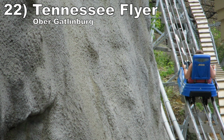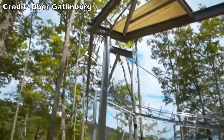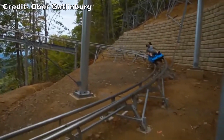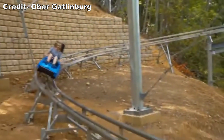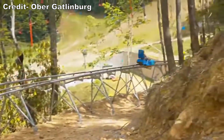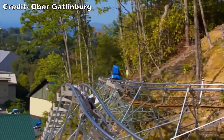Number 22, Tennessee Flyer Mountain Coaster at Ober-Gatlinburg. This is the first aquatic development group model on this list. I find they tend to be more aggressive than the Wiegand models, but they also tend to be a bit rougher. This particular installation is the bumpiest coaster in this list by far, and that's a shame because it does everything else well. It's fast, has a great setting, and there are some drops offering pops of airtime.